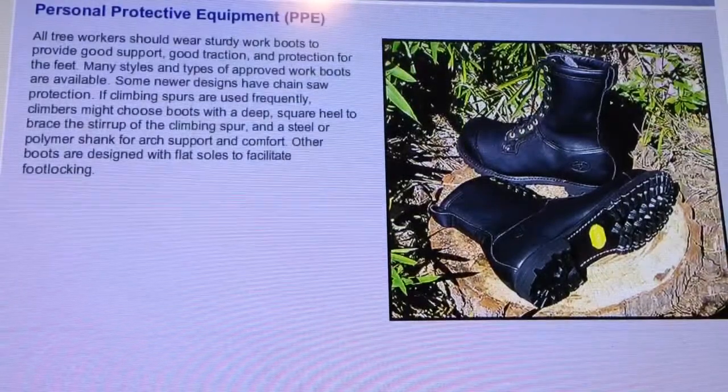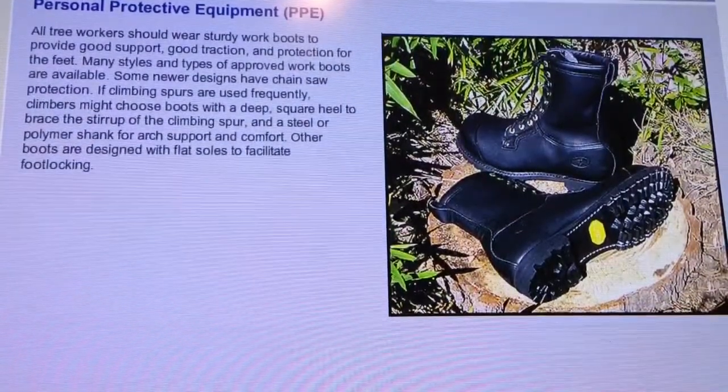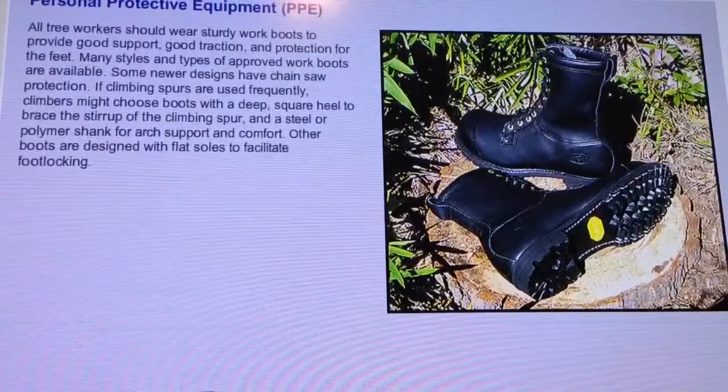All tree workers should wear sturdy work boots to provide good support, good traction, and protection for the feet. Many styles and types of approved work boots are available. Some newer designs have chainsaw protection.